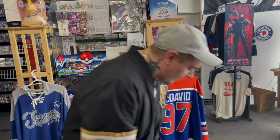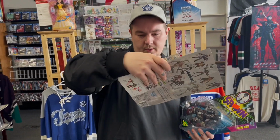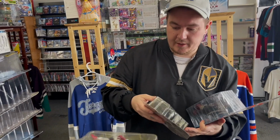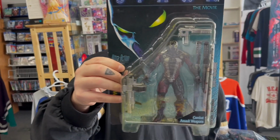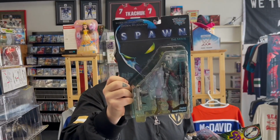Super neat. We got an old school Joker figure, 1994. Pretty cool as well. We got, this is an actual Spawn figure, and I think this is one of the most expensive ones from this lot. I could be wrong, but I'm gonna search it up later. But I'm pretty sure this is one of the more expensive ones just because it's actually Spawn. This was made in 1996 as well.